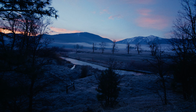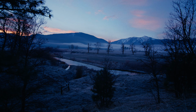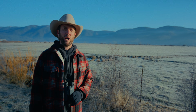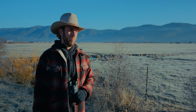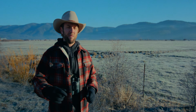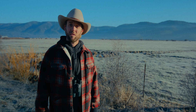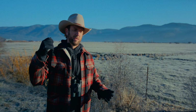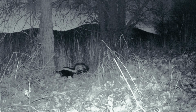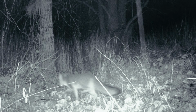And that same public land pattern, or lack thereof here in the valley, has also made it pretty difficult for us to put out our wildlife cameras. The little slivers that we have found where we can put them out, every time you pull the cards, we are getting a ton of wildlife. Every time we pull a card, it's basically deer, skunk, fox, deer.